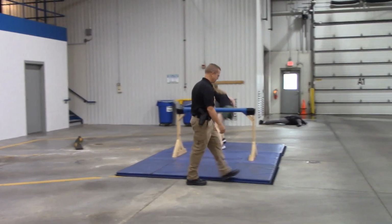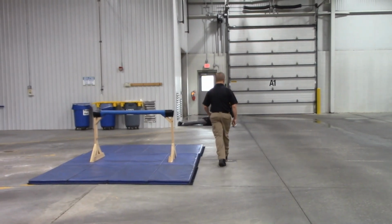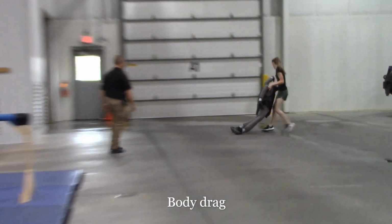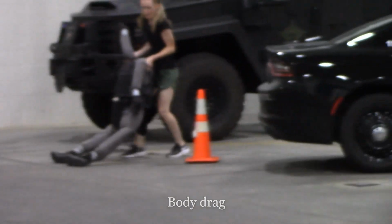Over to the dummy. Clear the dummy, keep your feet under you. Drag it to the end. Nice and easy, nice and easy, nice and easy. And good.